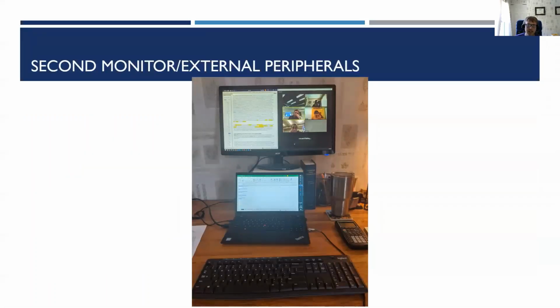Second monitor is not an absolute necessity, but it sure makes debates way nicer. So what we can see here in this picture is my office setup at the beginning of online debates, with my laptop having my flows, and then I have Zoom and Verbatim open on my external monitor. In the months since this has happened, I have not thought about changing my approach in any way, just because it provides me with a great deal of flexibility to see what's going on in the debate, see my flows, and read evidence as the debate's going on.